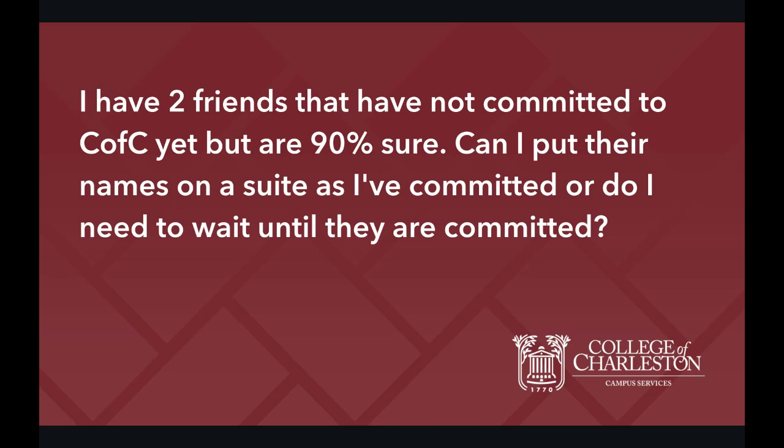Because they have not committed to CofC yet, you won't actually be able to find them in the room search function. So what I would recommend is completing your application, and then once they have committed and have also applied for housing, you can go ahead, create that roommate group, and add them, and then they would be able to accept. If you create a roommate group now, that's fine. You can do that and wait for them, but you can't actually send them an invitation to join the group until they have completed their own housing application.